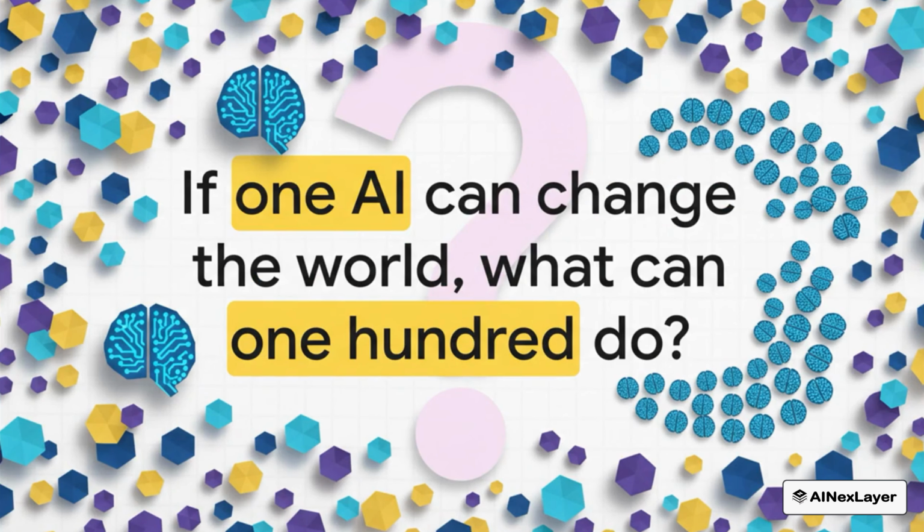So this leaves us with a really powerful final thought. For the last few years, we have been absolutely amazed by what a single AI can do. The question we have to start asking now is, if one AI agent can change our world, what on earth can 100 of them do together?